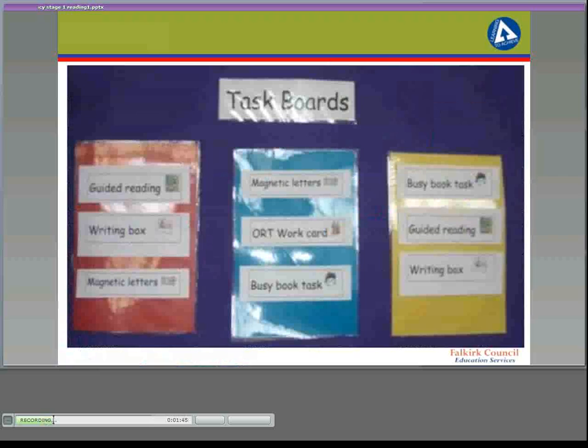Some teachers use task boards to help organise the pupils' reading experiences, and here is an example of one from a Falkirk classroom.